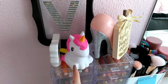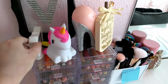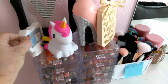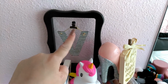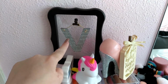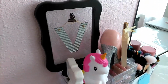This lights up. It is so cute. This is from the Dollar Tree as well. Notice how I love to shop there. But this is just a little name plaque thing. You can use it with dry erase markers and write what you want and erase it off. This is actually from Christmas, but it's my letter and I think it looks cute and I like it, so it fits there. It's an ornament. And then the little frame is from Dollar Tree. It just has its little stand and then you can place whatever picture you want there.